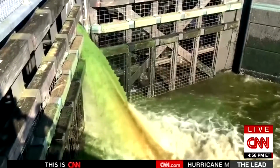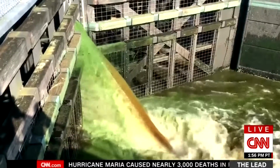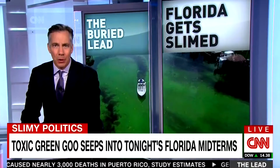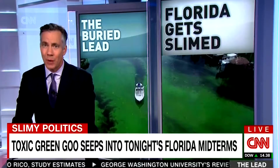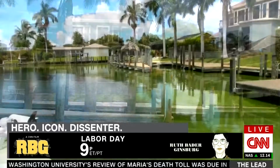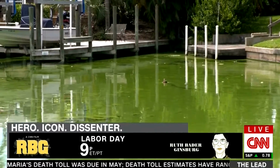Well, you may have heard of the red tide, but are you ready for green slime? It is today's buried lead, the stories we feel need more coverage. An explosion of toxic algae is devastating Florida's southeastern Treasure Coast. The result? Waterfront property lined with bright green slime like you see here. It is a health hazard, killing the ecosystem.